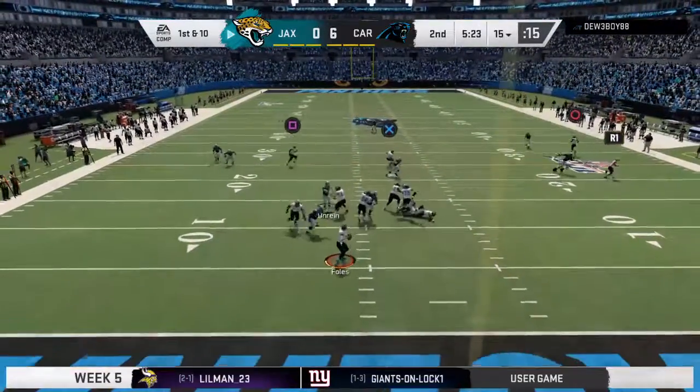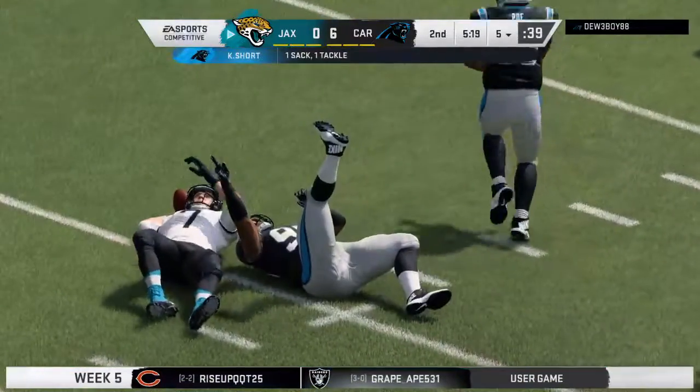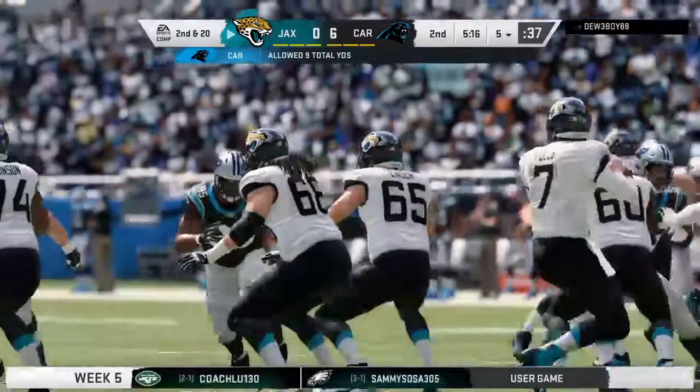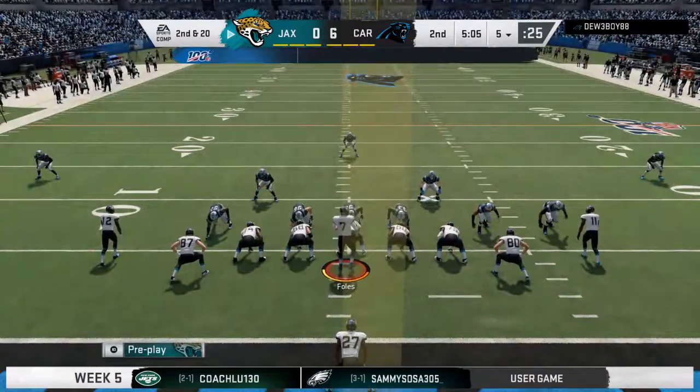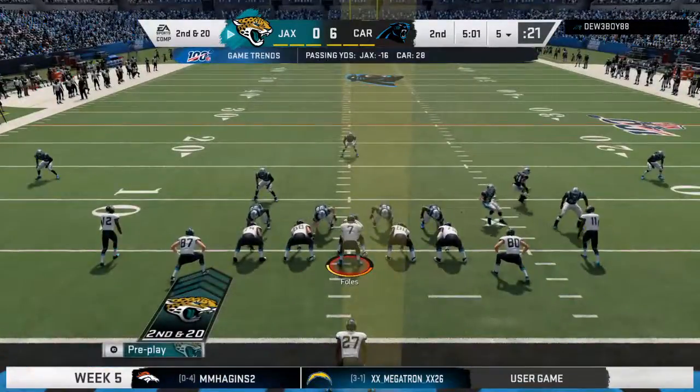Here's Foles. Pressure gets to him, and down he goes. Back at the 4-yard line. K1 short. Credit him with a sack as he buries him for a loss of 10. So now 20 yards to go on second down after the sack.